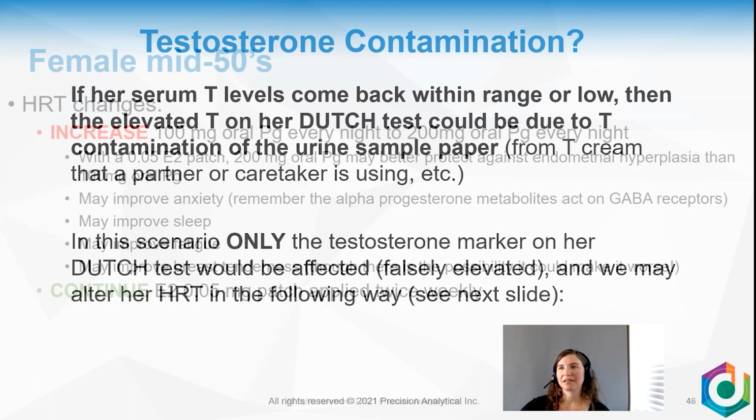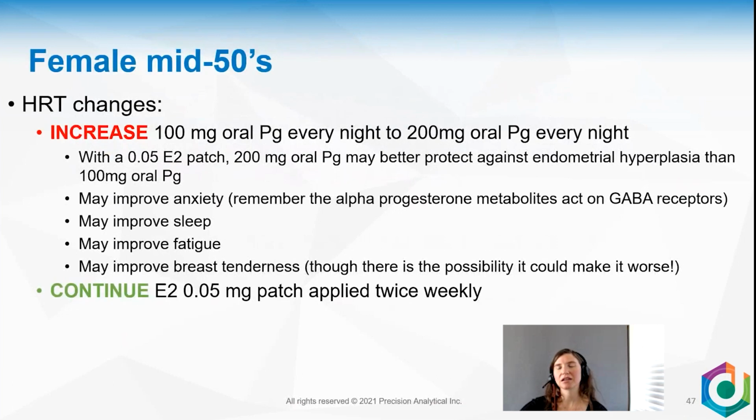And if that's the case, then I might make these changes with her hormone replacement therapy. So this is if her testosterone is actually normal or low. I might increase that 100 milligrams oral progesterone to 200 milligrams. I know I talked about this before, but there's some research that with a 0.05 patch, which remember is a moderate dose, not a low dose patch, the 200 milligrams oral progesterone might offer better protection for her uterus against endometrial hyperplasia and cancer than the 100 milligrams oral progesterone.